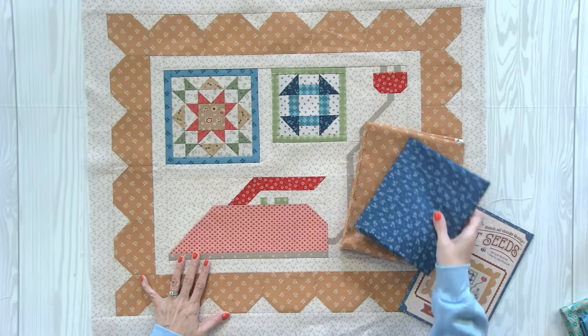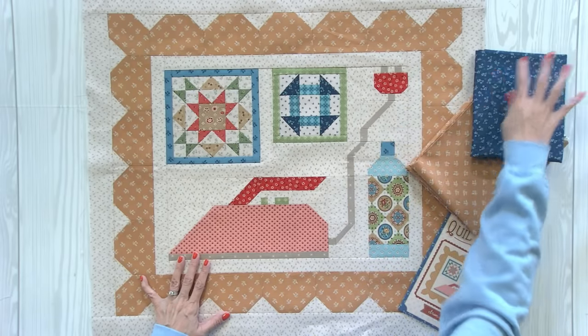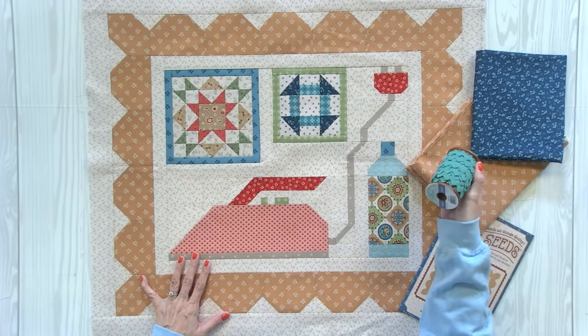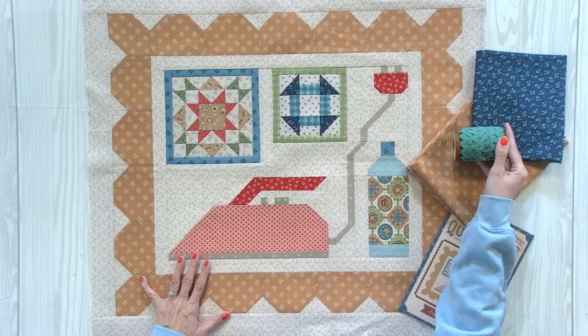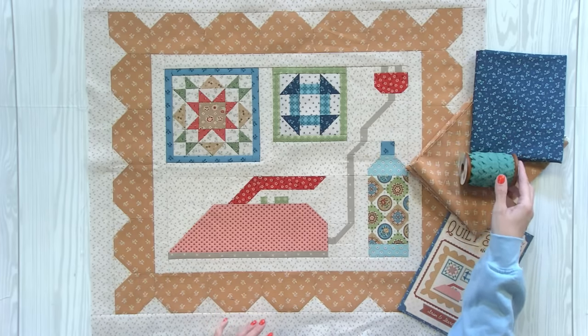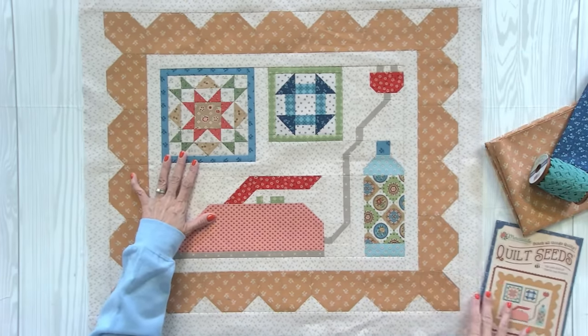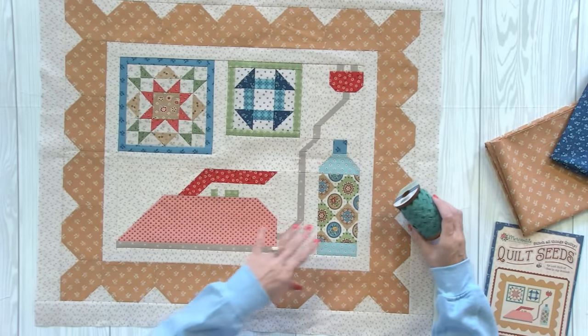And for this one, she selected a navy binding and Alpine vintage trim. So let me know if you're going to be sewing these, are you going to do them individually or as a group?